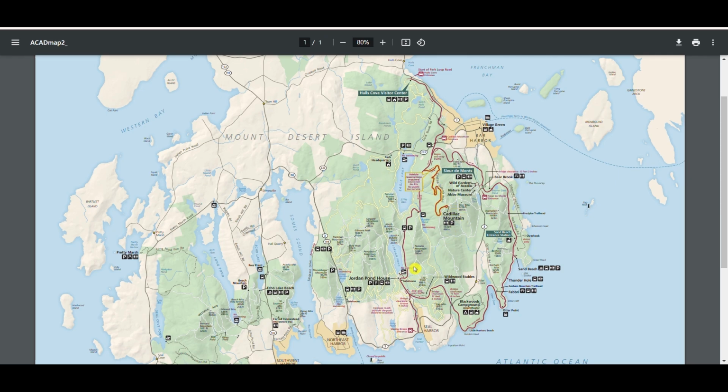Here's a closer-up map of Mount Desert Island, so you can see this is where you'll find Cadillac Mountain and Jordan Pond. You've got the Beehive over here, the very famous hike in Acadia. You've got the town of Bar Harbor right here. So this really is mostly the hub of Acadia. And there are 2 campgrounds on Mount Desert Island. You've got the Blackwoods campground down here, which is located really close to the Park Loop Road, which has a ton of activities. This is kind of where most people focus their time anyway.